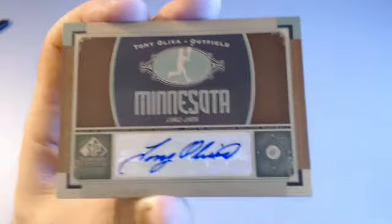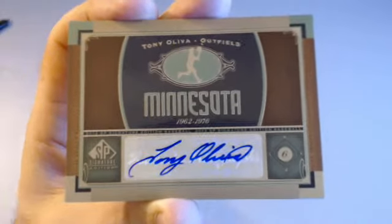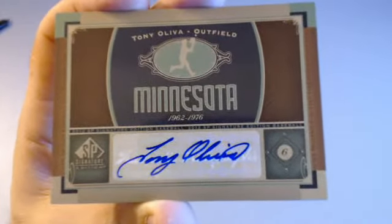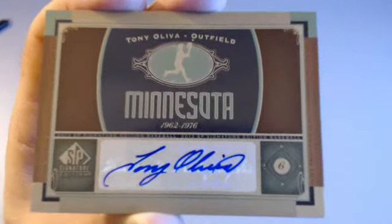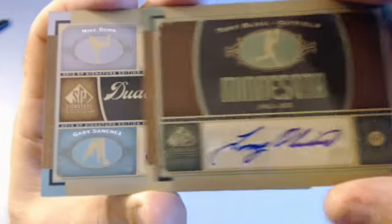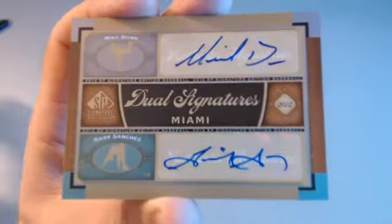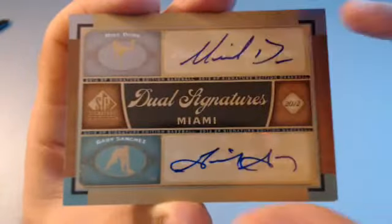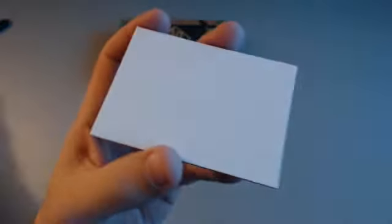Oh, there you go. Old school for the Twins. Tony Oliva. Love Bug. 62 through 76. Two legends, two old school players so far. Then Miami again, a Mike Dunn and a Gaby Sanchez. Dang, West Virginia hitting, dude. West Virginia got a couple so far. And then a lovely filler.